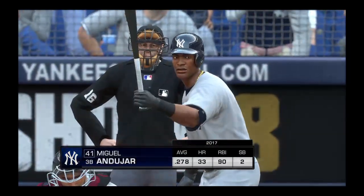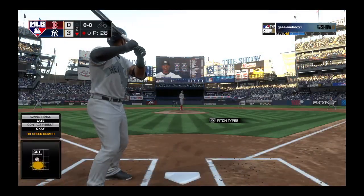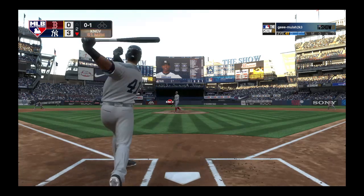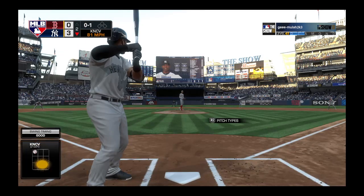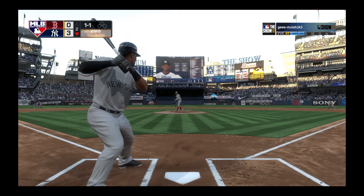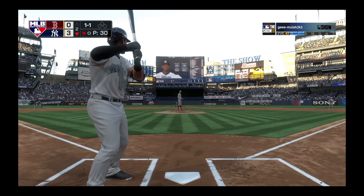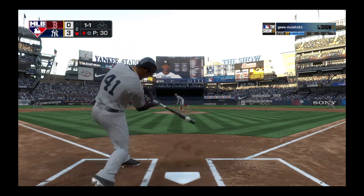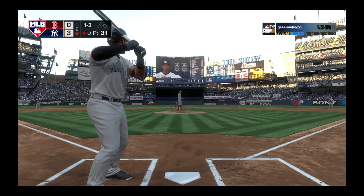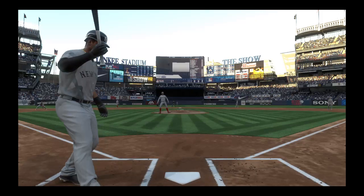Digging in now, Miguel Andujar. First pitch of the at-bat on its way. Breaking ball in for a strike. And this misses the outside corner, so it's knotted up at 1-1. The 1-1 from Price. And this one's chopped foul right at home plate. The 1-2. Locks him up for strike 3.